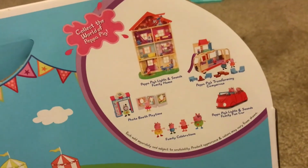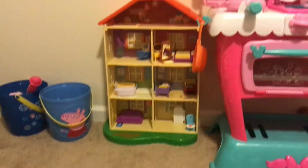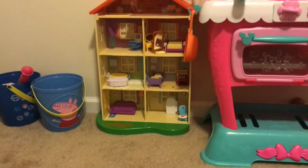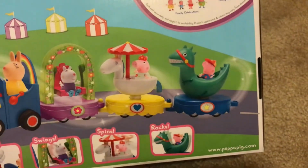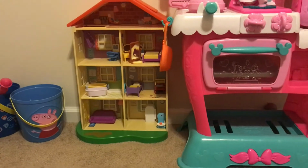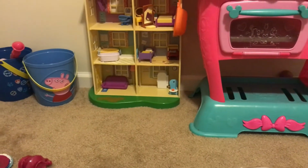These are some of the other Peppa toys. That's the house right there pictured. She got that last year for Christmas and she loves it. She still plays with that quite a bit. And we've gotten several of the other little sets that go with it. So we've been kind of building her little Peppa collection as we can with little extra figures and stuff. So she's definitely a big fan. And all her little extra Peppa pieces go in that little Peppa Pig bucket over there.